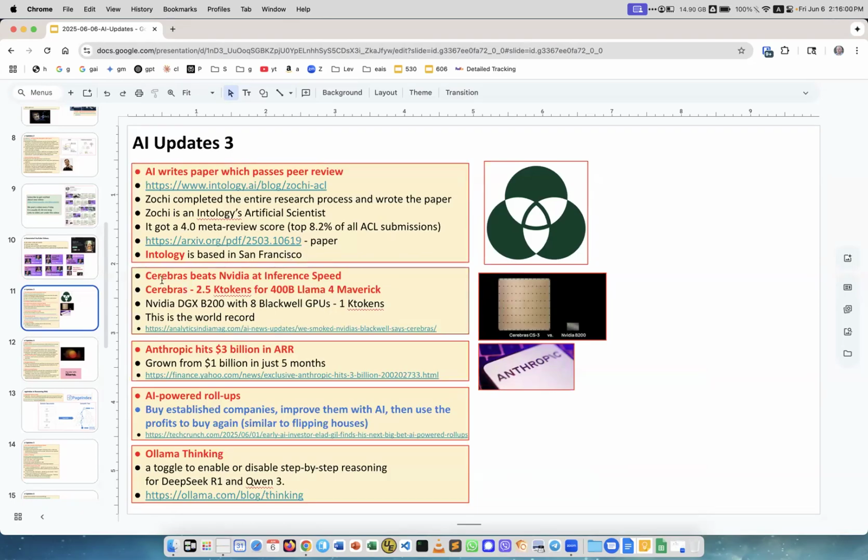Next, Cerebras beats Nvidia at inference speed. So Cerebras is this huge chip, which is 8.5 inches by 8.5 inches. 8.5 inches is the width of a regular printer piece of paper, so it's a huge chip. In comparison, this is the Nvidia B200, so it's much smaller.